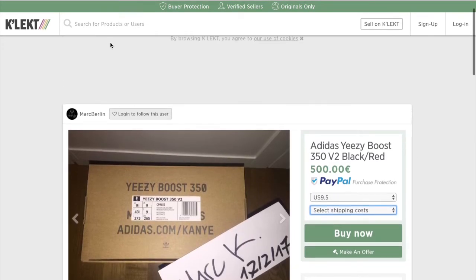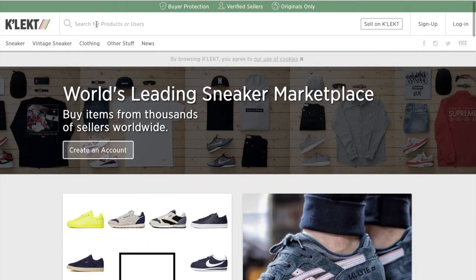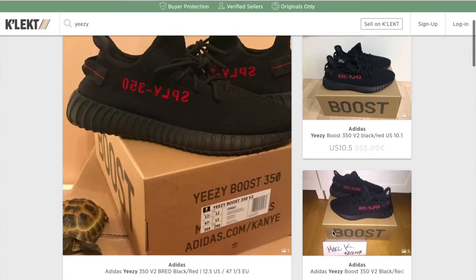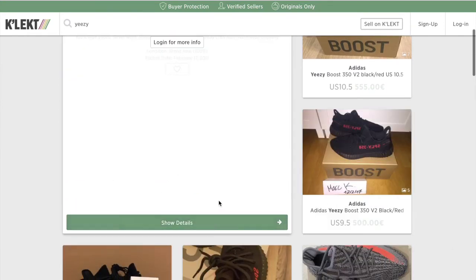The problem with this is that it's very European. There's a lot of European shoes being sold on here. So if I just type in, let me just see if I can find. So here we go. Here's some shoes that are being sold. You'll see that most of them are in euros.